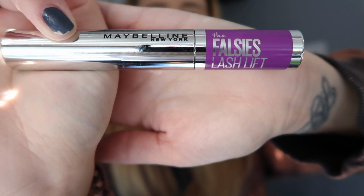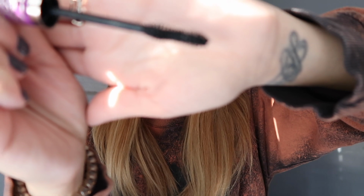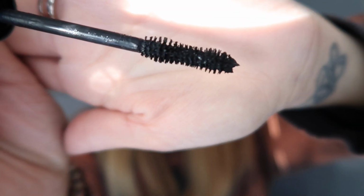This is what the packaging looks like. Let's check out the wand. Let's see what the wand looks like. Ooh, okay. We got lights everywhere. There we go. Maybe I'll just use the viewfinder. All right, let's just go with it. Here we go. I can't see anything. I can see my lashes getting longer. Oh my gosh, I have a mirror right here.